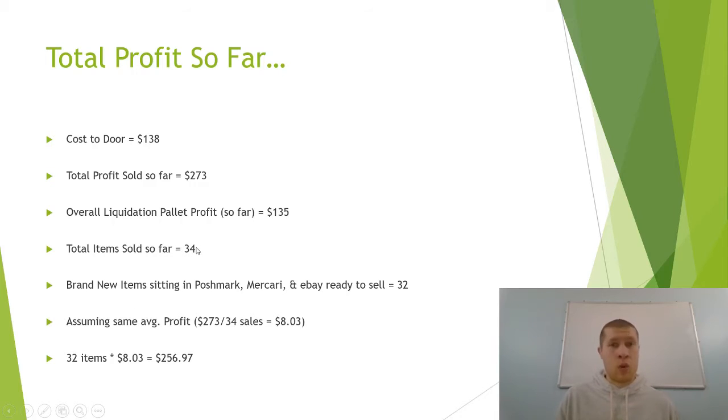Which means that the overall profit so far, and keep in mind that I've only sold 34 items of that actual 66 so far because it only has been like a month and a half, the total overall profit, if you take the cost of my door and the profit that I've sold so far, is $135. So that means in a month and a half, I turned my $138 into another $135 and got my $138 payment back, if that makes any sense.